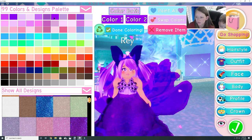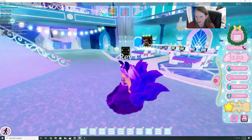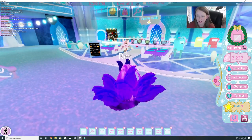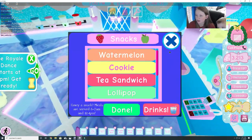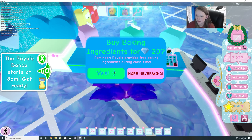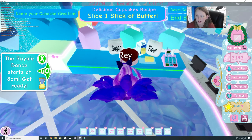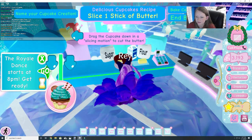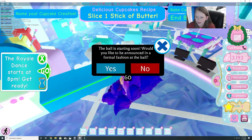Yeah, there is something about make a cake and you go inside. Yeah, you can. And then you go inside, you're like, hey, look, I can make something over here while we wait for the dance to start. Oh, you make something over there? What are you playing? Royal High? I am playing Royal High, yeah. See, look, I'm making some cupcakes.